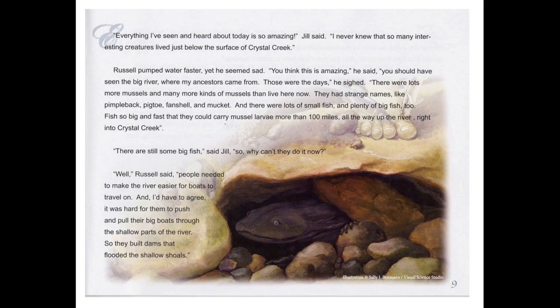"Everything I've seen and heard about today is so amazing," Jill said. "I never knew that so many interesting creatures lived just below the surface of Crystal Creek." Russell pumped water faster, yet he seemed sad. "You think this is amazing," he said. "You should have seen the big river where my ancestors came from. Those were the days," he sighed.